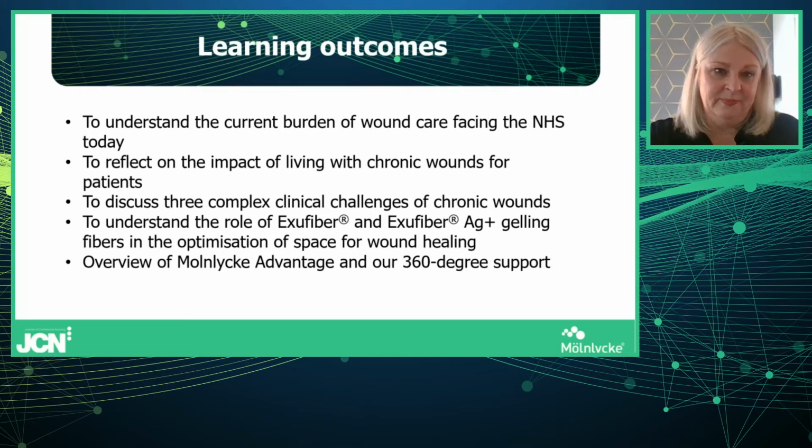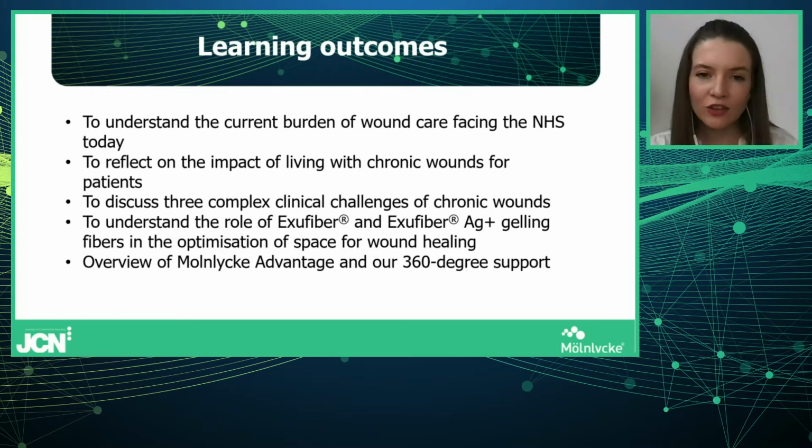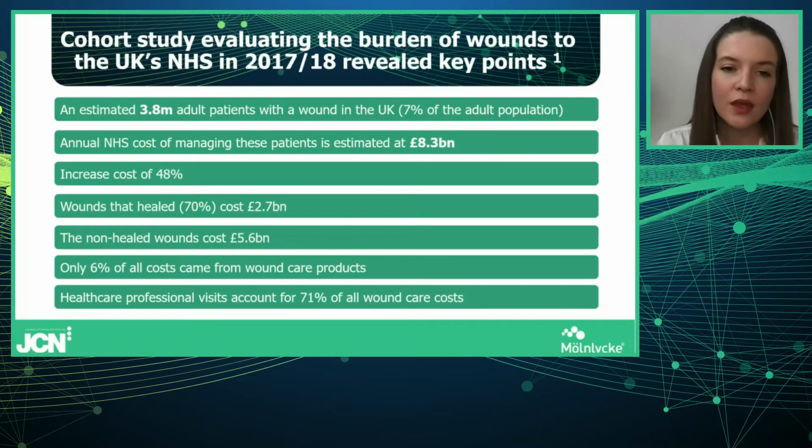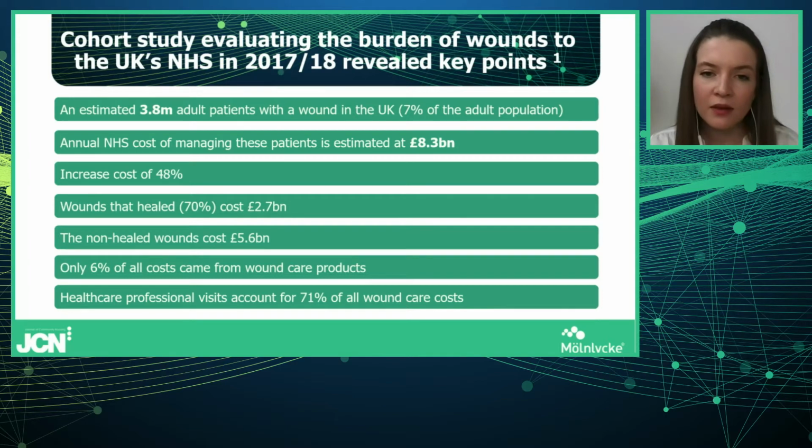Thank you, Sarah. Well, in order to help us understand the challenges of wound care today on the NHS, we took a look at the recent study by Julian Guest. This study highlighted that an estimated 7% of the adult population in the UK has a wound today, resulting in an estimated cost of £8.3 billion per year, which is an increase of 48% since the previous study back in 2012-13. To us, this demonstrated the growing challenges that wounds present the NHS today.